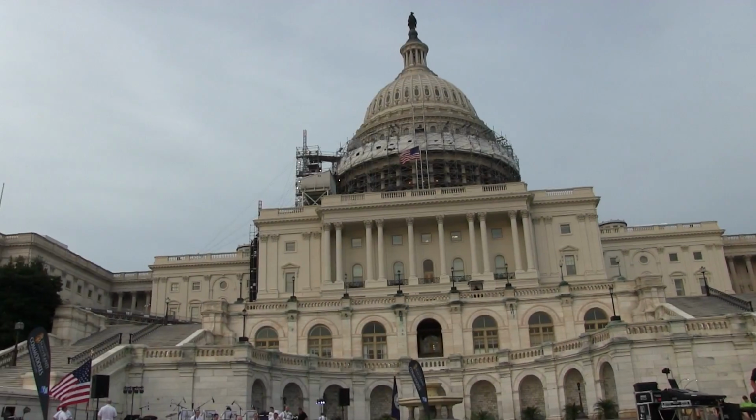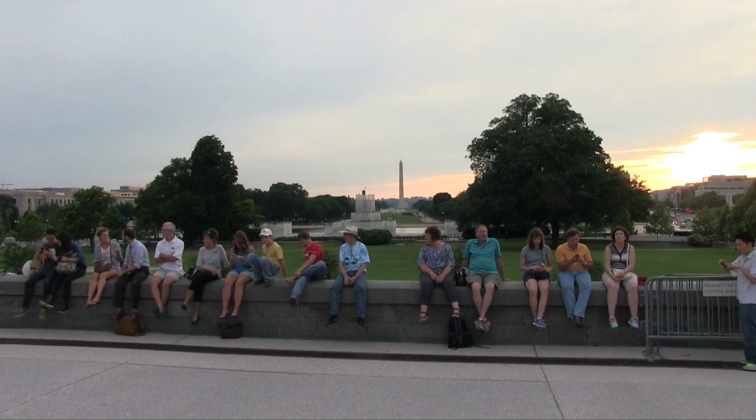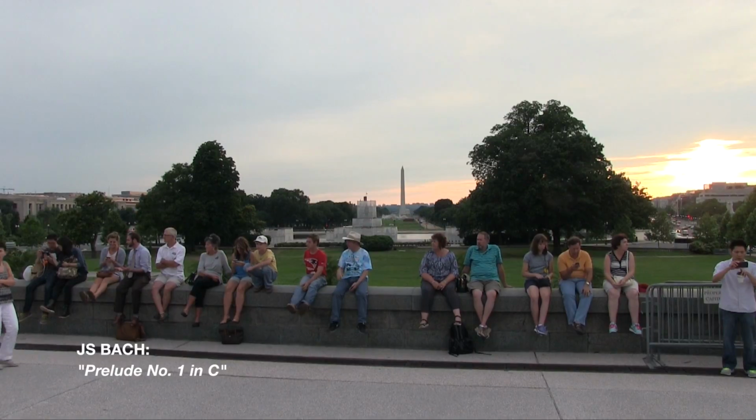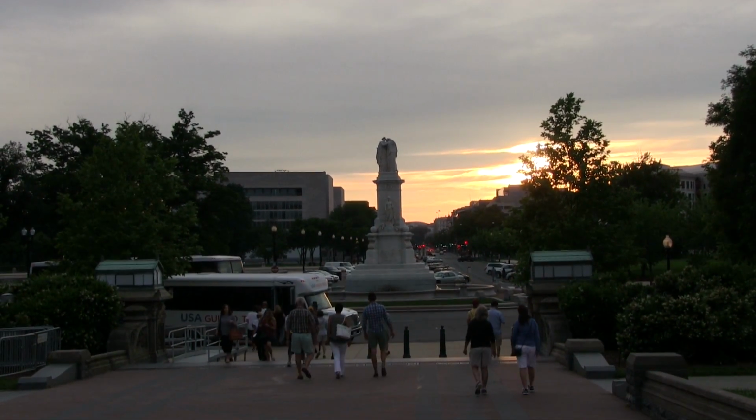Back in Washington, on our final evening, we took a DC at dusk tour. It starts at the Capitol before dark and visits all the major monuments under floodlights.